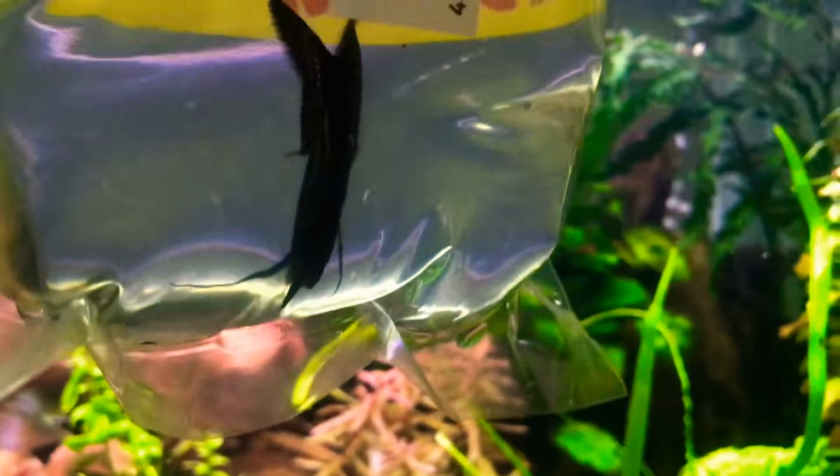Alright, we got ourselves a real nice looking angelfish here. This guy is solid black. He was real healthy, real thick, good eater, so I got him out of the bunch.